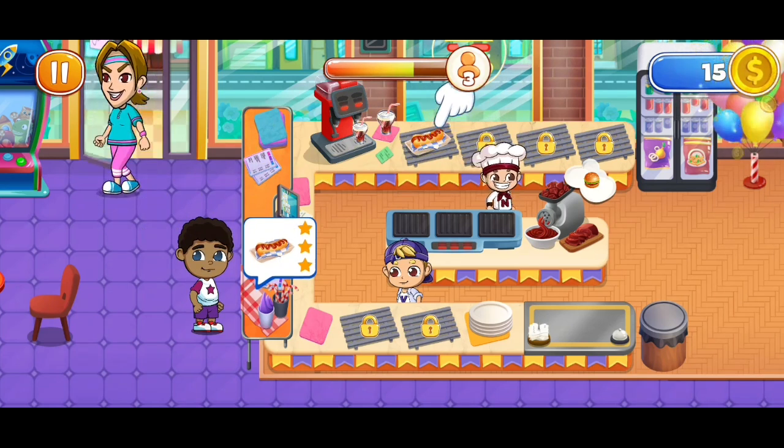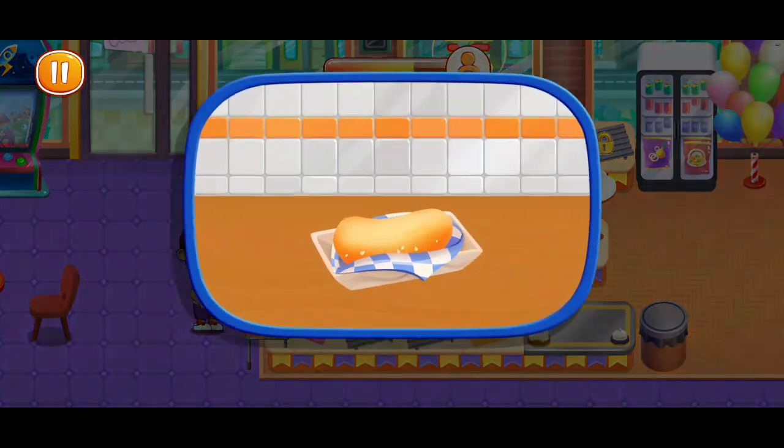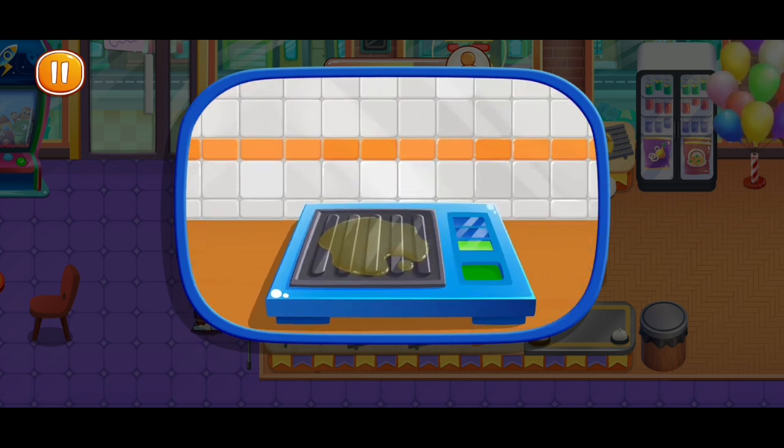Well, it is time for hot dogs. Cut the bun. Turn on the oven. Move sausage.